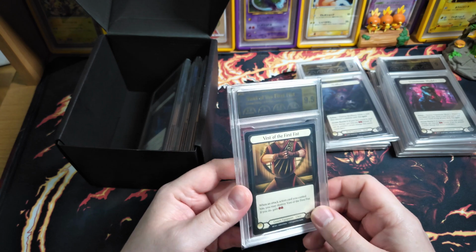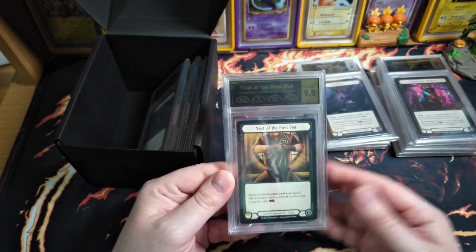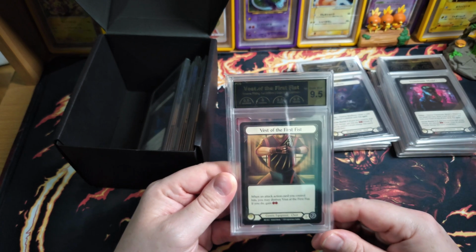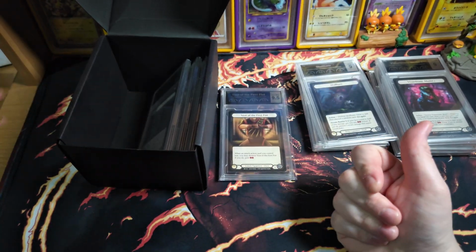I think I paid £50 for the 9, which is quite cheap. And Arc, again, I think the art looks nice. 50 quid for a common cold foil from Arc. I'm not going to shy away from that.